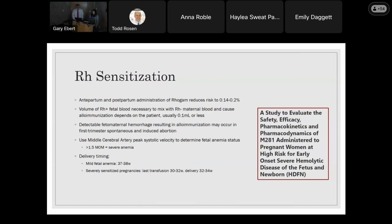It's administered to pregnant women at high risk for early onset severe hemolytic disease of the fetus and the newborn. And they just are trying to see if this would work. But one of the considerations is that it could prevent all antibodies or many antibodies from crossing the placenta. So it could affect the fetus's immune system.